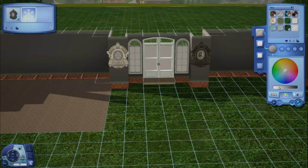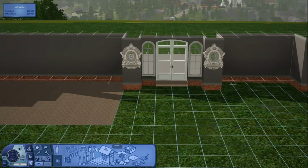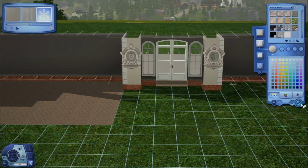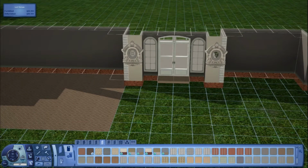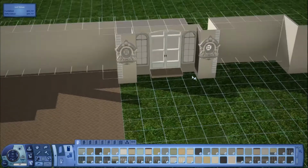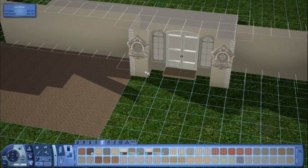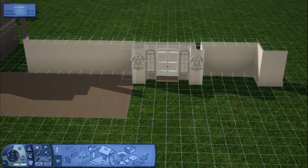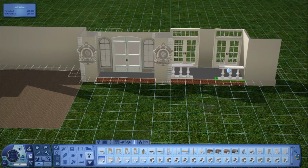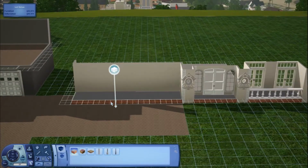So this house actually took me, I want to say, 6 hours to do, and it was definitely a challenge. I think a lot of that time was spent looking at all the reference images. And obviously, it's not an exact copy. I would say it's heavily inspired by, instead of an exact replica, because The Sims 3 can only do so much compared to actual architecture.